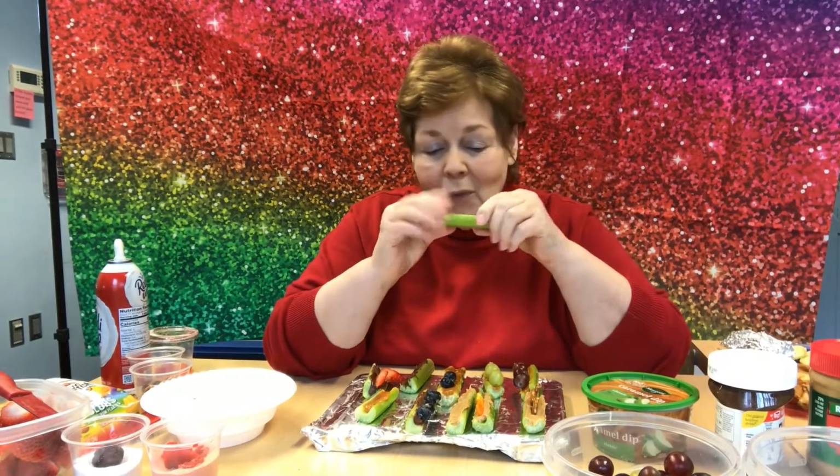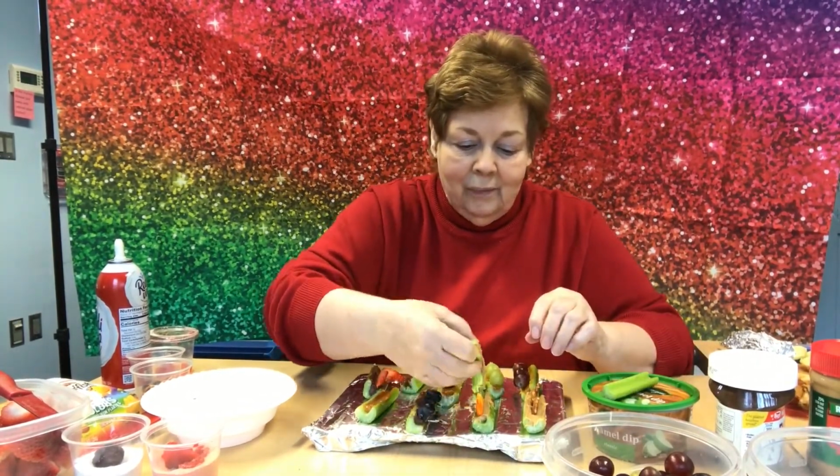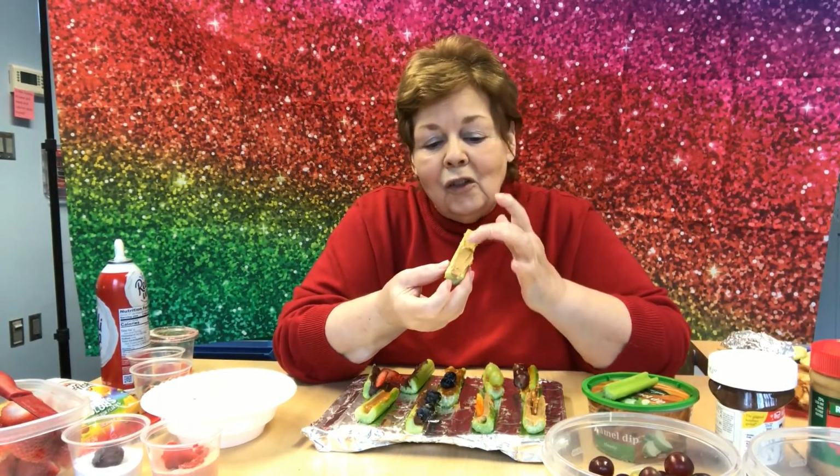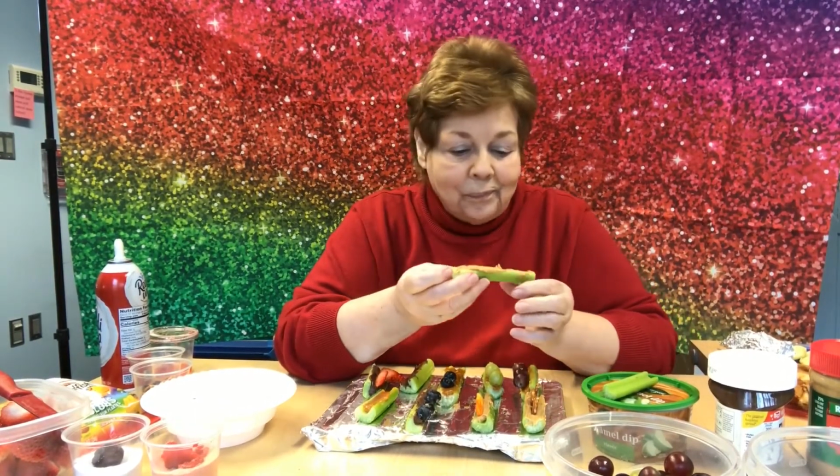I'm going to start with the one that most of you know. A piece of celery, you've washed it and it's been cut. You add a little peanut butter on it for a filling, and then it's usually raisins that you put on top. They call it ants on a log because it kind of looks like a log with ants sitting on it.